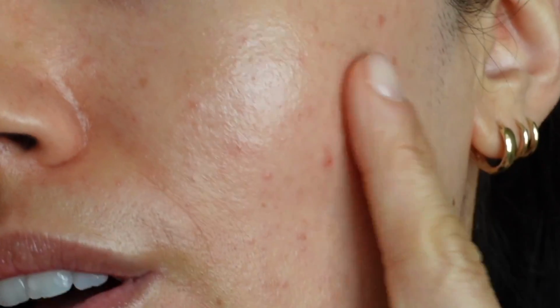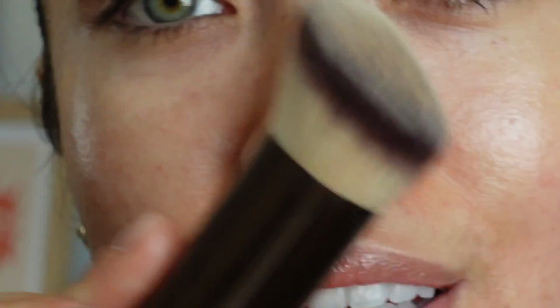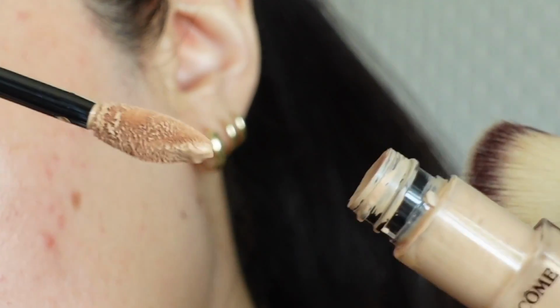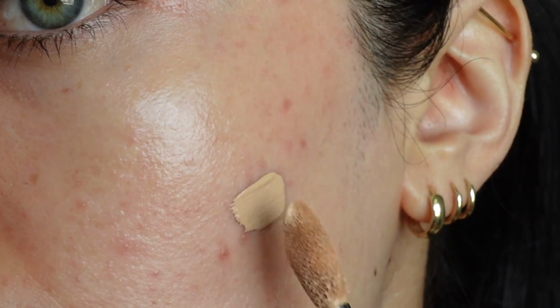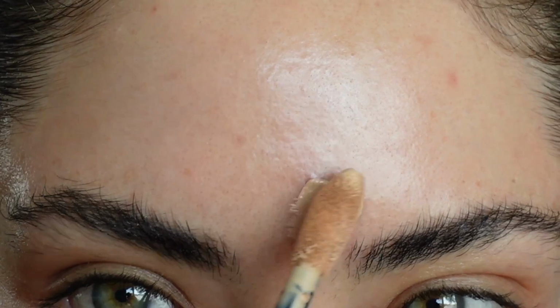I'm gonna go in with 260 first and zoom you guys in so you can see what it looks like as it goes on the skin. See all those little, I don't know what it is. Honestly, I don't know why I've been breaking out like crazy. This one I picked out right before this video, shouldn't have done that. I'm gonna use my Hourglass Vanish brush to blend. With this look, I do use a lot of brushes over sponges because I'm trying to be really quick and efficient.